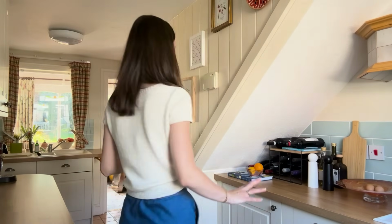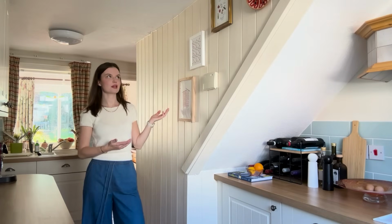If I didn't have a kitchen that was nice to be in straight away. So I'm very grateful that this is actually perfectly fine as it is. I mean, the oven did die on me and I had to get a new oven, but so far, other than that, it's all absolutely fine. And I just think it's really cute. Put some of my prints up here.